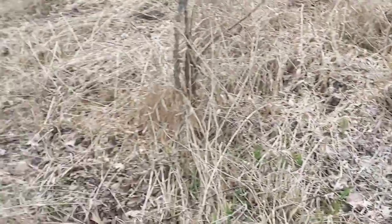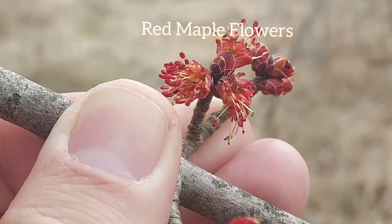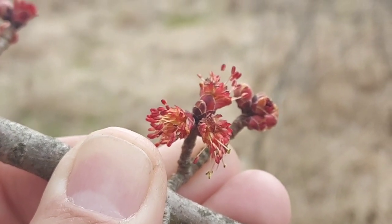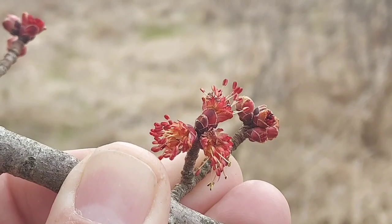Yes, right there. And within a few weeks of the flowers falling off, you start to get the helicopter-shaped seeds of these red maple trees, and they get larger and eventually fall to the ground in late spring.